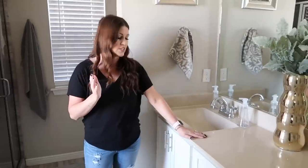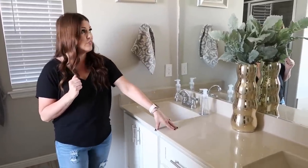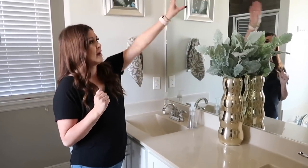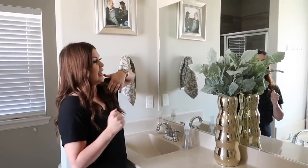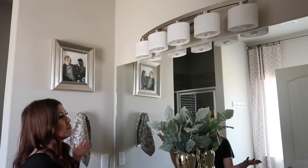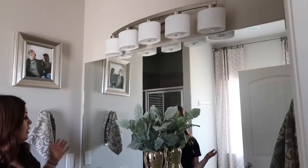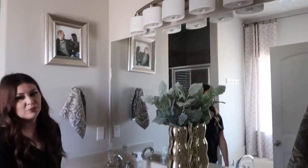I would like to get a granite top or quartz top or something like that as well. That would be a super easy fix. I'd also like to frame out our mirror. I know a lot of people pull these out and just add single mirrors. We could also do that, but I feel like these big mirrors just make the space feel so much bigger, and we need that in here. So that's all future projects that we'll be working on one day.